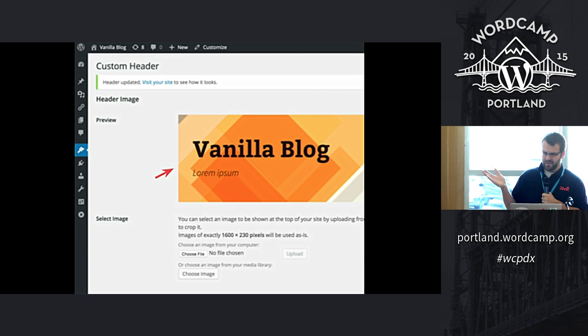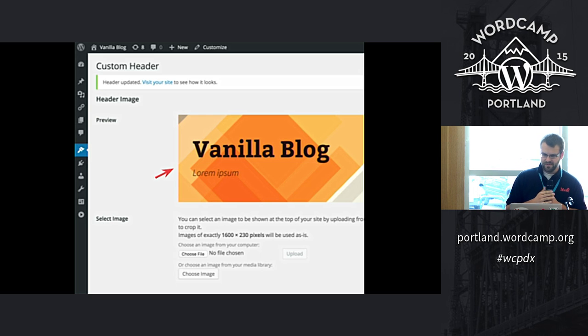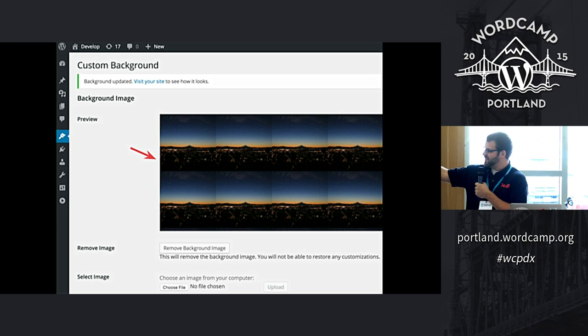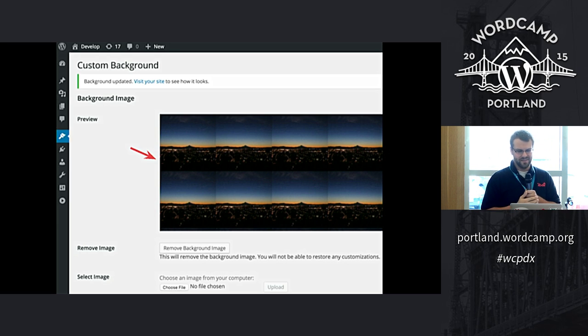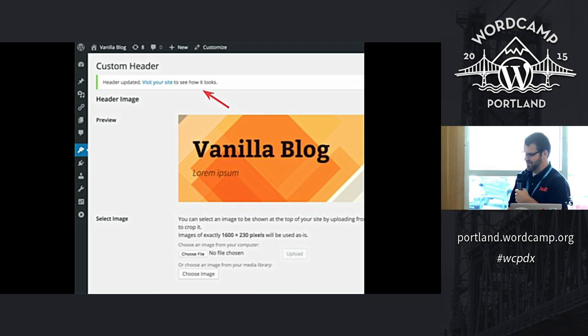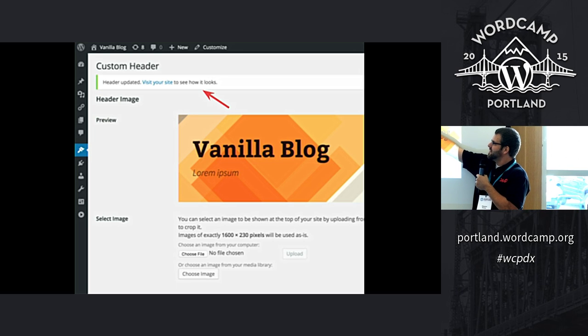Themes could add new settings to the customizer, but again, this is what it could do out of the box. So for example, header image you could set in the admin backend. And there was a sort of a preview there that would show for you. Same thing for background image. And this visualization, this preview though, as you probably have seen, isn't always very accurate to what you actually see on your site. But in order to see what it actually looks like, you have to save, and then you click this link, visit your site to see how it looks.